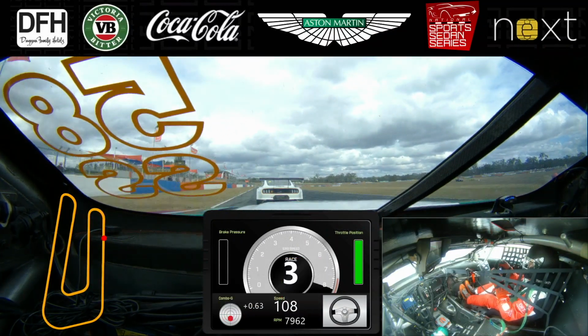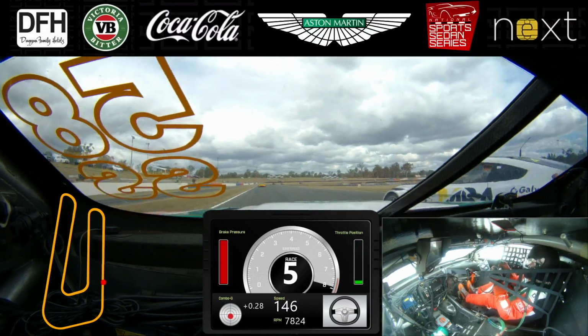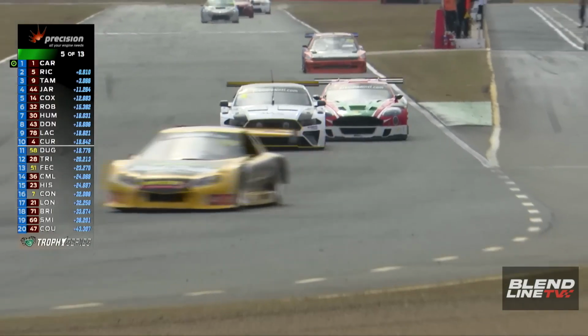They've got a new Marc car coming from Jeff Taunton, which will be a full sports sedan spec GT car, their latest innovation.